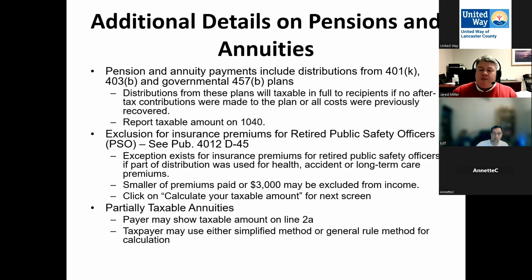Typically, what their benefit plan allows them to do is to use some of those retirement funds and go ahead and buy additional insurance. So if they buy things like health, accident, and long-term care insurance premiums, they can actually have a reduction of taxable income. And it's going to be the smaller of the amount that they actually paid for insurance, or $3,000. So very, very detailed description in your 4012 on D45 if you run into those scenarios.